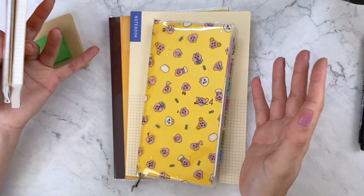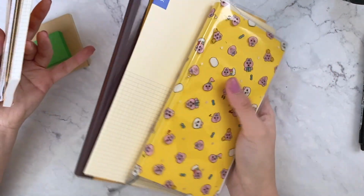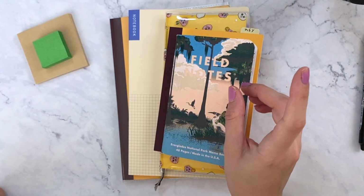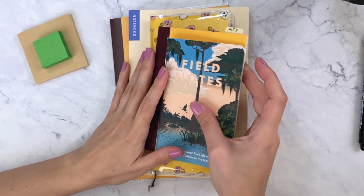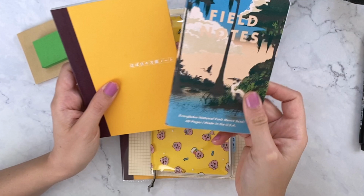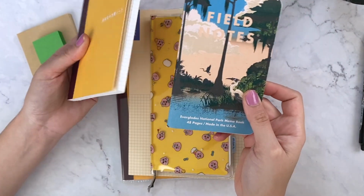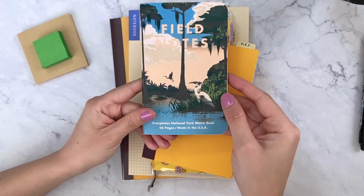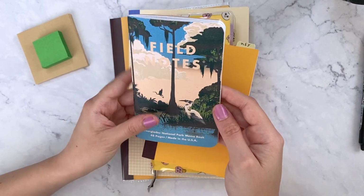Which basically means that instead of using like 2 or 3 different notebooks, I'll be using just the one for next year. But again, that doesn't mean that I will only be using one, because there will always be the extra ones for different things like study notes, and I will never give up the field notes, of course. It's a very different vibe.